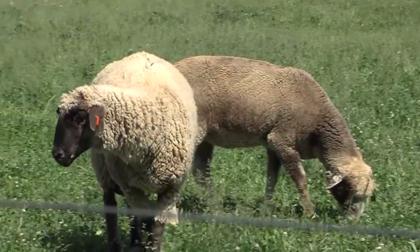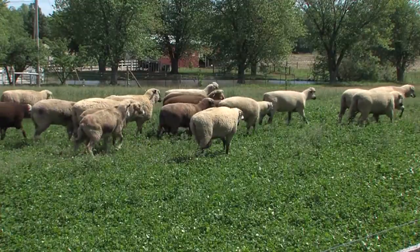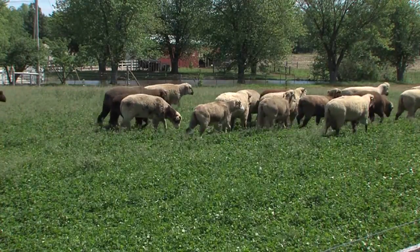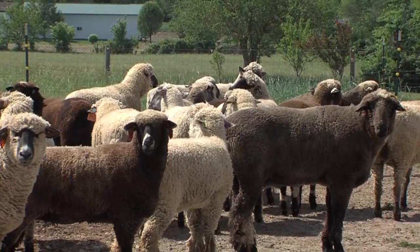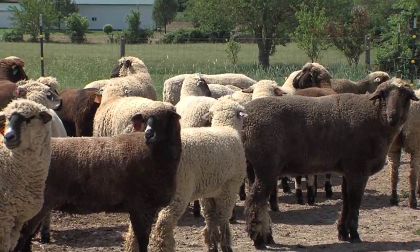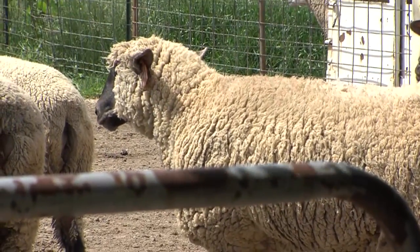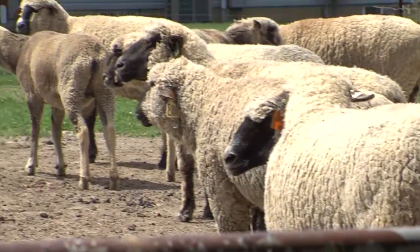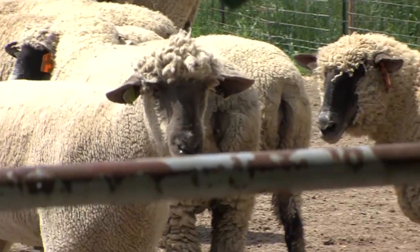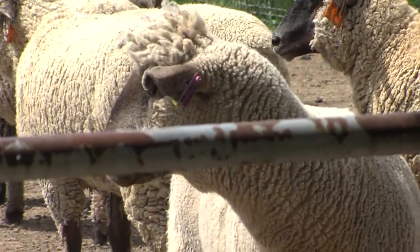Here we raise Oxfords, which are a medium wool sheep. They're a white bodied, dark faced, big frame type of animal, kind of dual purpose in terms of selling some wool off of them, but also being primarily geared for meat production. Our other breed is what we call natural colored. It's more a classification than a breed, and it's relatively new. According to our associations, to be natural colored, 30% of the body, excluding the face and legs, has to be some color other than white.